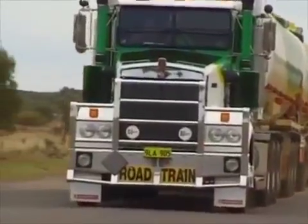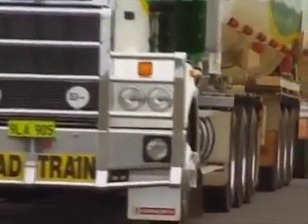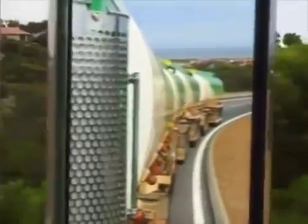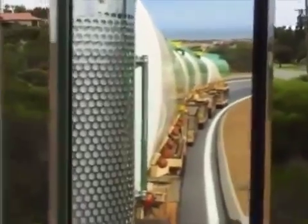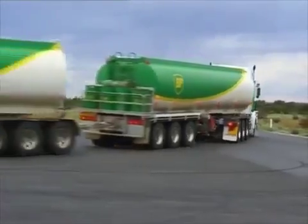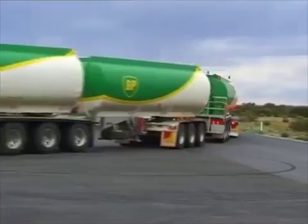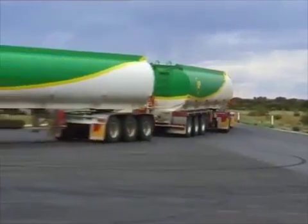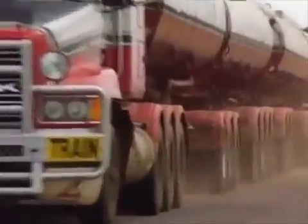The roads across the outback are straight and empty, perfect for monster vehicles. Here there are few railroads, and only these giant trucks visit the remote mines and farms. Valuable resources are carried by road train from the center of the country to the more populated cities on the coast.